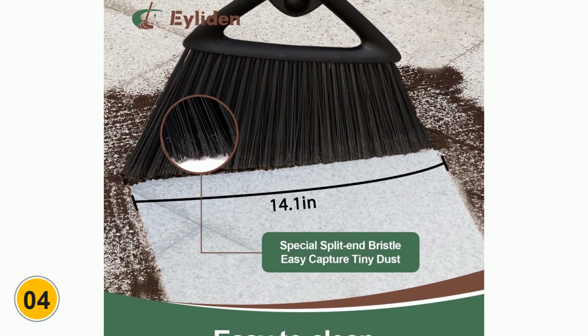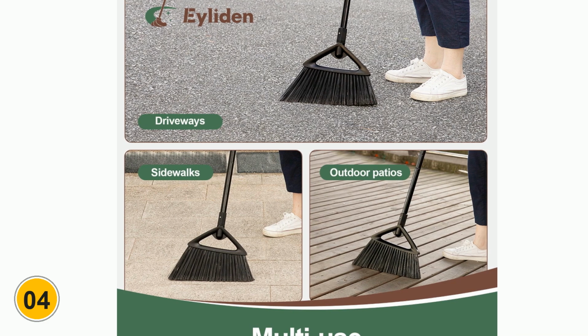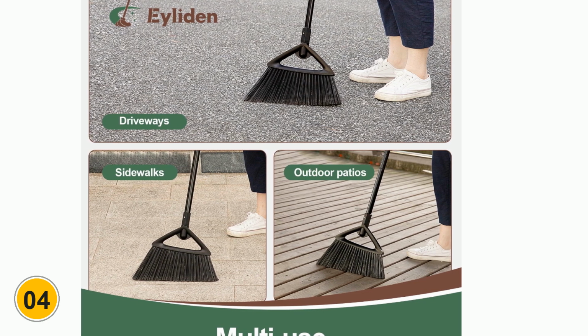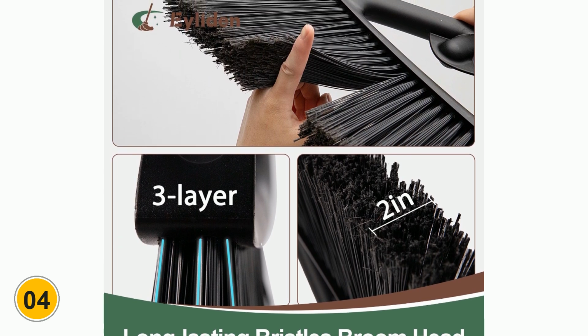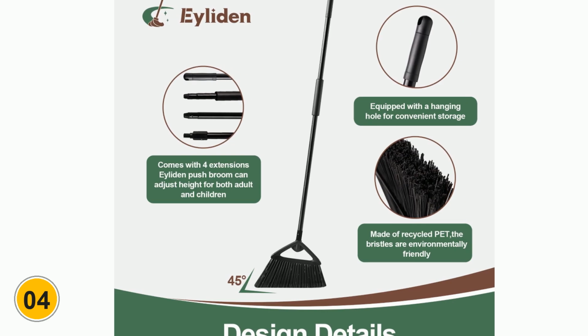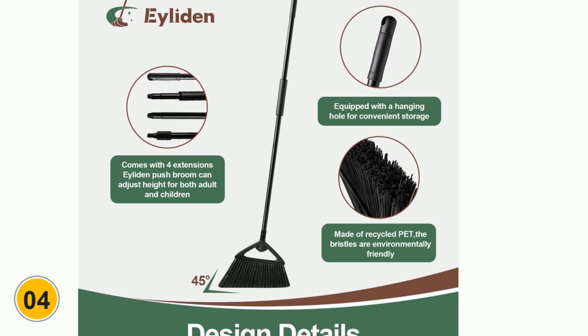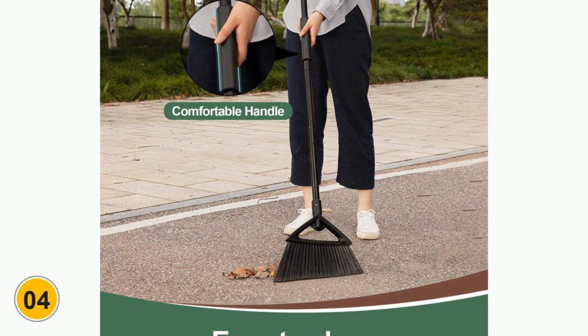Here's why this matters for you specifically. If you have different surfaces to clean, from your patio to your living room, this broom adapts easily without losing efficiency. However, a few users mentioned that it could be a bit heavy for prolonged use. But here's the thing, if you're looking for something that gets the job done effectively, this is a minor drawback.